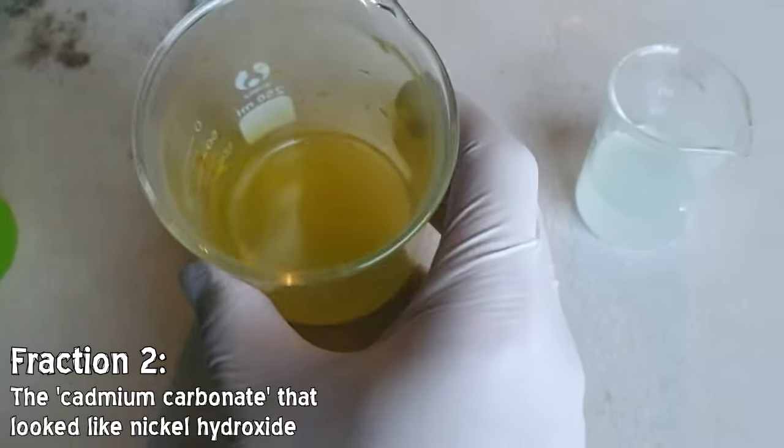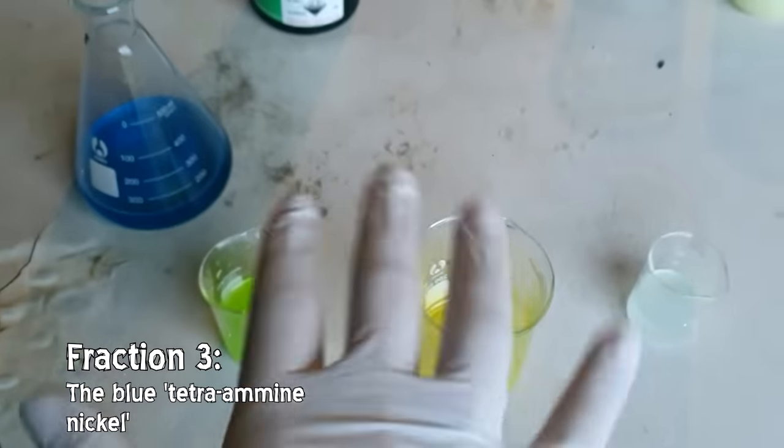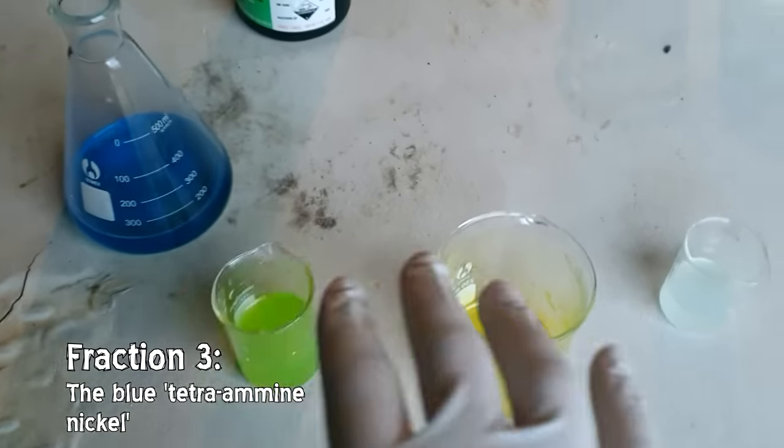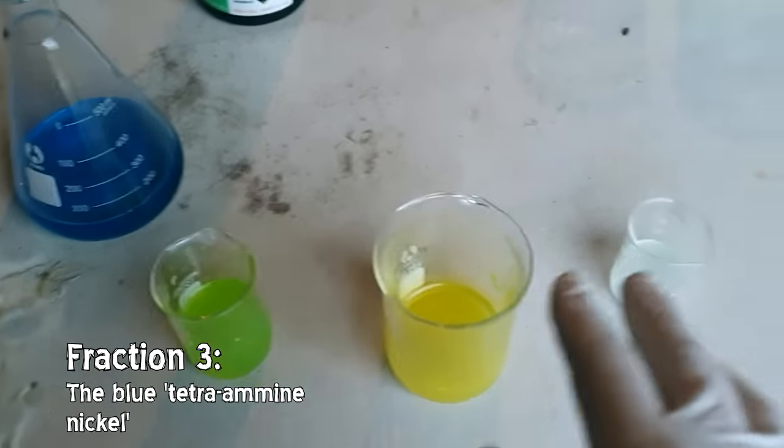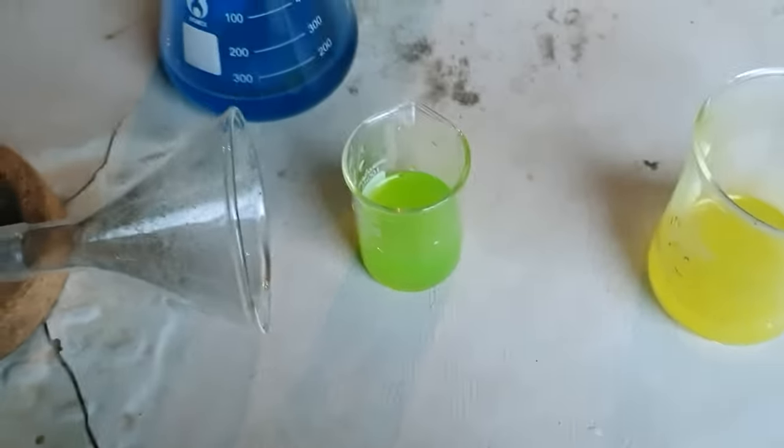This fraction has a lot of cadmium, and there's not a lot of cadmium in this blue solution. So actually, the ammonia did work pretty effectively at separating out the cadmium. I'm going to dissolve up all that solid, make it slightly acidic, and then... don't break. Thank you.